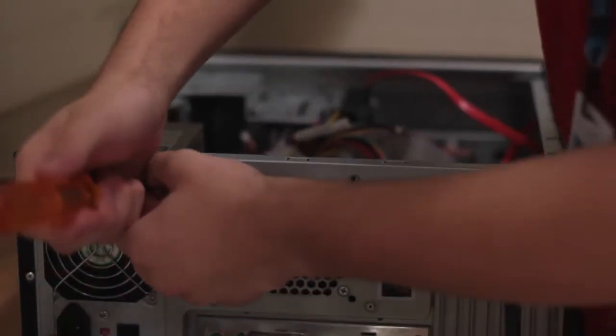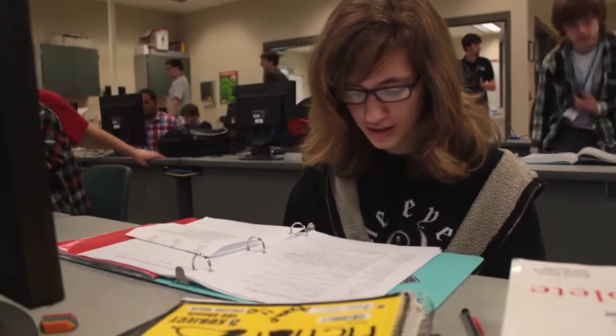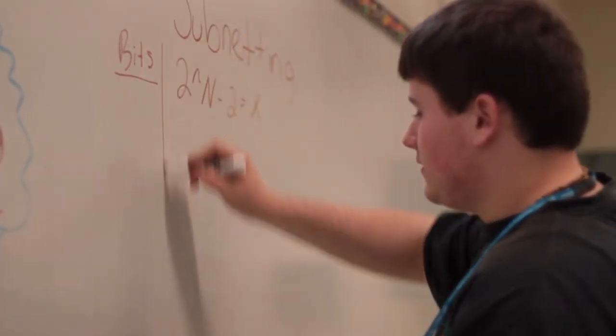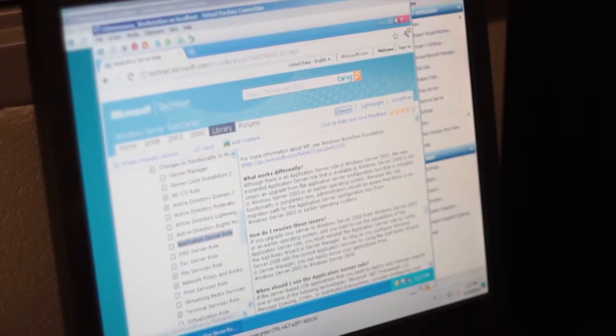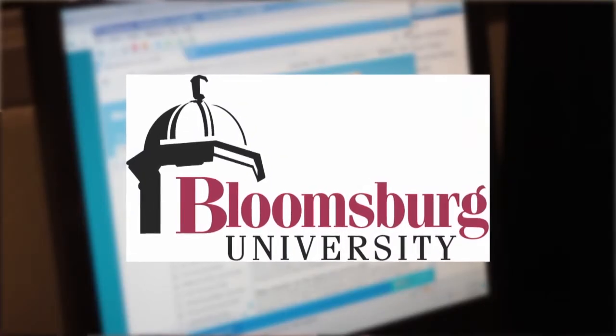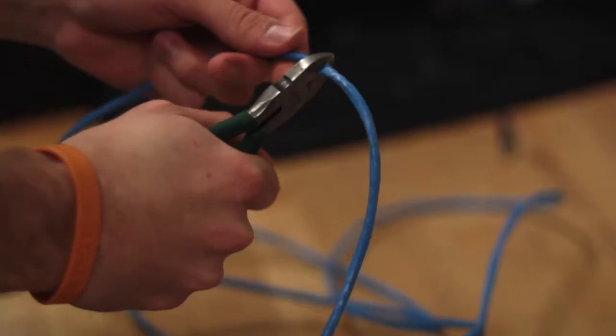Upon completion of the course, students are prepared for certification exams that will give them the technical certifications needed for employment. For high-achieving students, the IT networking program is also offered within the Technical Academy. The Technical Academy is a partnership with Reading Area Community College and Bloomsburg University. The partnership allows high school students the opportunity to earn college credits toward a college degree while still in high school.